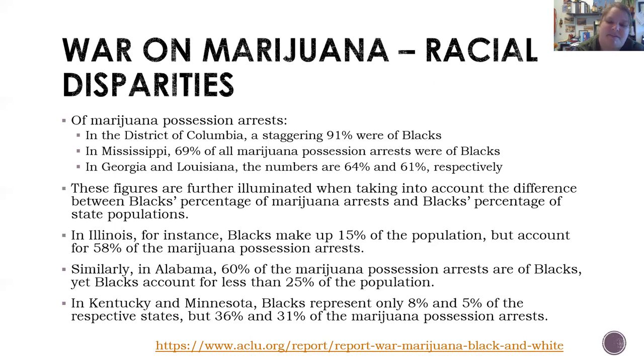Again, this puts a little bit more detail about the population makeup of some of these states. So again, Iowa's probably pretty similar to that. Blacks make up 15% of the population, but the number of arrests that were made were so large, they account for more than half of the possession arrests. And being such a small part of the population, it just, again, to me, shows that they were really targeted for this war on drugs. Alabama, 60% of marijuana possession arrests were Black people, but Blacks account for less than 25% of the population. So again, just really targeting Black people, unfortunately.